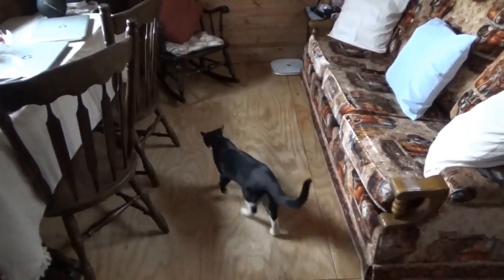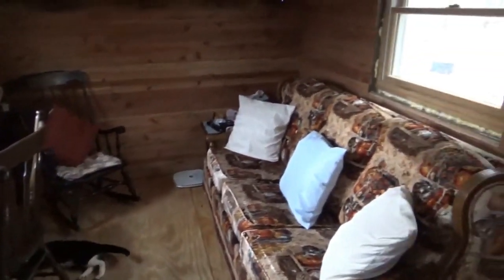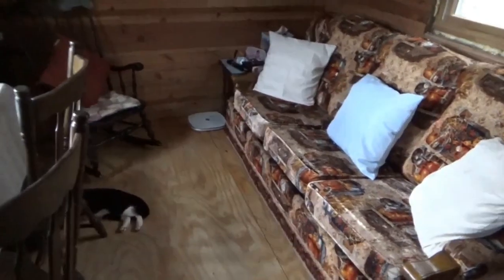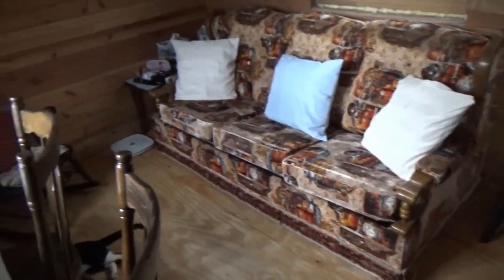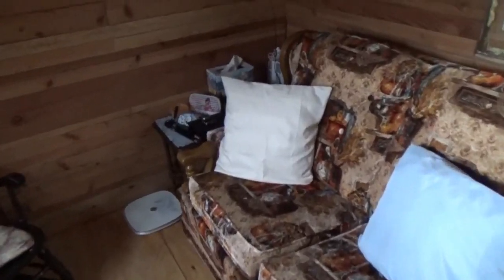So it takes up a lot less space, gives us a lot more room in the tiny house on wheels, and it's way better for serving guests, which we do often have, and much more comfort for us. So there you have it, the improvement to the tiny house on wheels, and what we did all day yesterday, shopping.